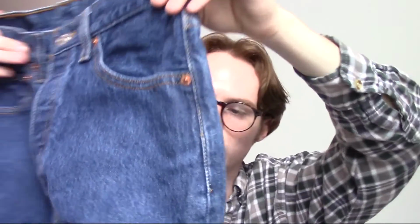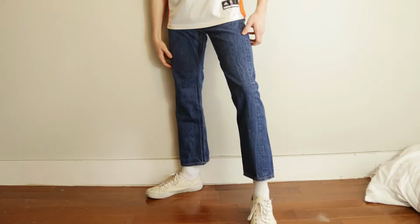This next thing is a pair of 31 by 32 Levi 501s in this dark wash. These do not actually look like 31s. I think they must be youth size, so they probably run a lot smaller. So I just wanted to pick them up. They're a really nice sturdy material, and they have a wider leg, but it's still not super wide, so I think these would look really great with some boots.